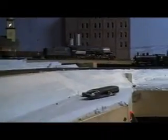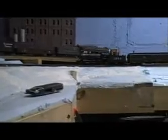The one thing that was fortunate was that all of the mechanical parts were there. When it comes to a Rivarossi, if all the mechanical parts are there, you can generally fix it and make her run again. It's when you've got parts missing that you can't make it run.